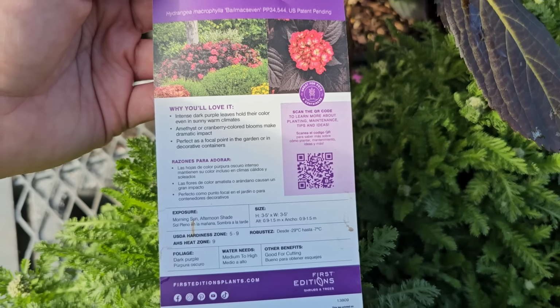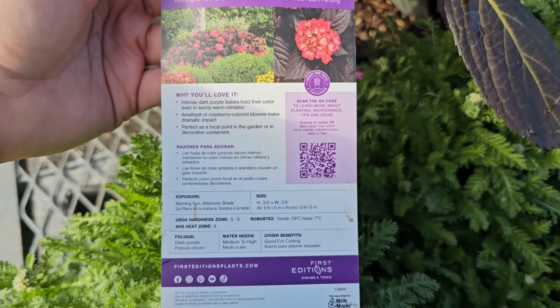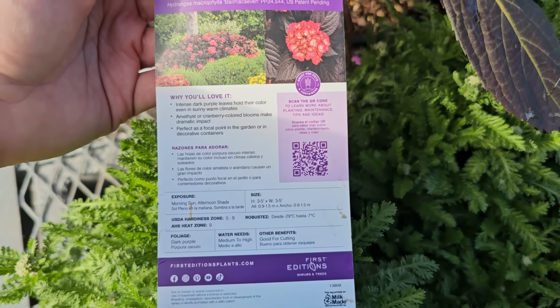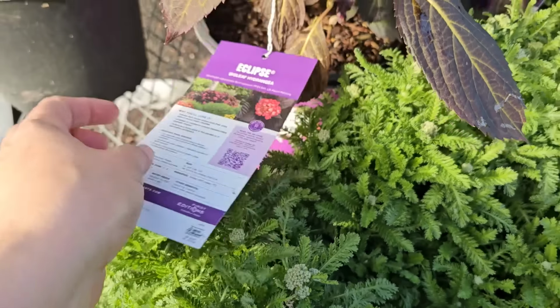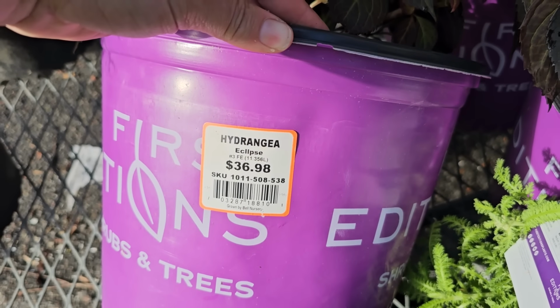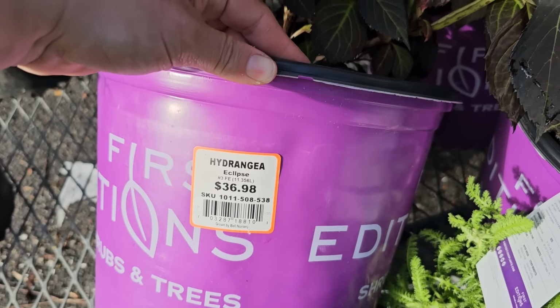So this one likes morning sun, afternoon shade, and it gets to be 3 to 5 feet tall and wide, and hardy in zones 5 through 9, and has medium to high water needs. It is gorgeous. This hydrangea is in a number 3 container for $36.98.